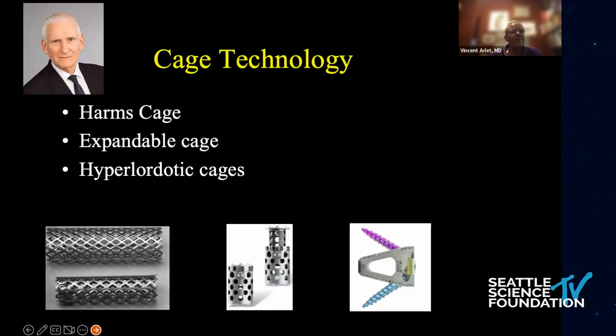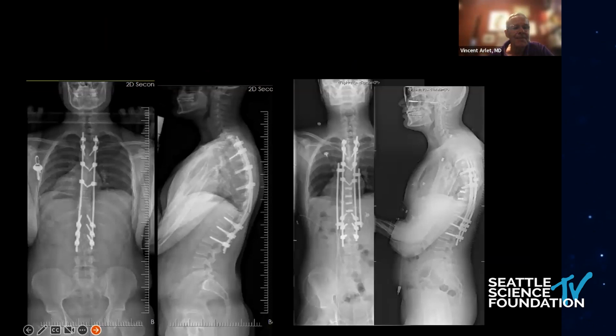In terms of breakthrough, we have the cage technology, and I would give credit to Harms, Jürgen Harms, to have come up with the Harms cage, and then this was followed by the expandable cages, and then more recently with the hyperlordotic cages. We've seen some examples of Harms cages.